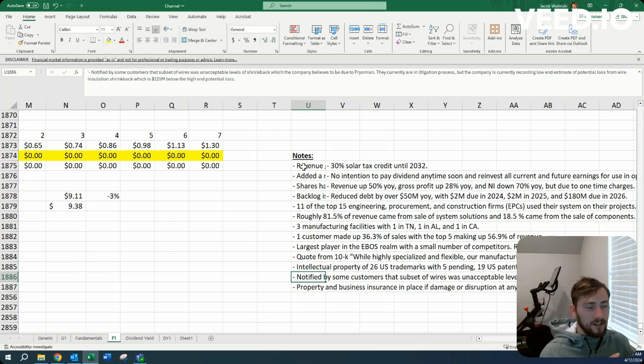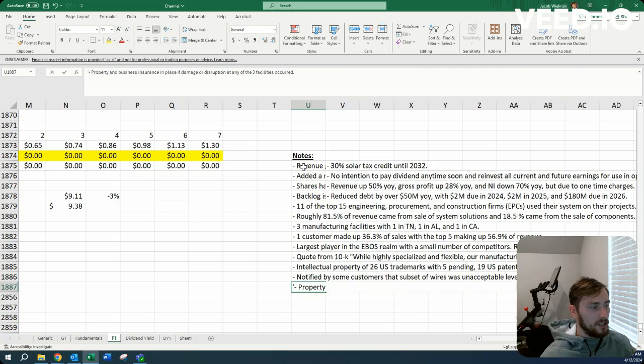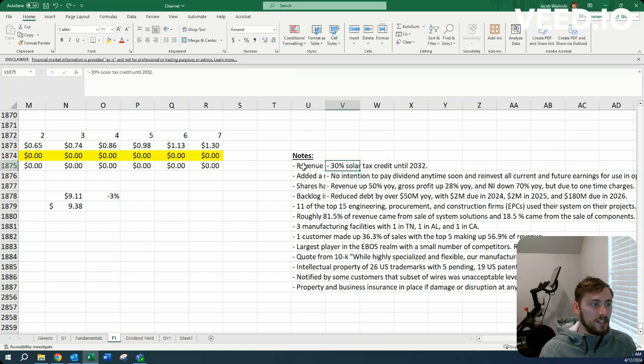And so this is another thing, not by itself. They just made an assumption of 50 to 60 million, but it could actually be quite a bit higher. And so that just needs to be taken into account, and then keep an eye on it when you buy the company and you're reviewing the quarterly reports. Just make sure to look at what they're saying about that. Their property and business insurance is in place if damage or disruption occurred to any of the 3 facilities. So that doesn't necessarily guarantee the revenue stream, because obviously you lose customers, that hurts things a lot more down the road, but it is a safety measure.